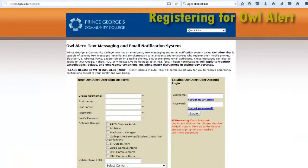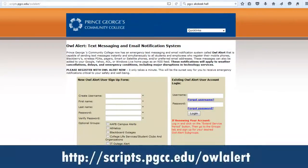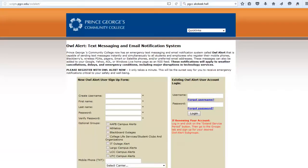Registering for AlAlert. Simply fill out the form at the following link: http://scripts.pgcc.edu/AlAlert. Have your cell phone with you and powered on before you begin. Once you complete the validation portion of registering your mobile phone, the next page will read, "You have successfully signed up." You will see a login link for your new account.